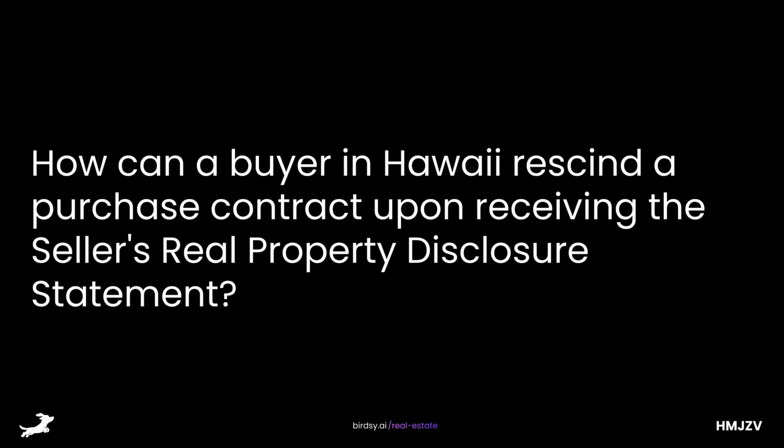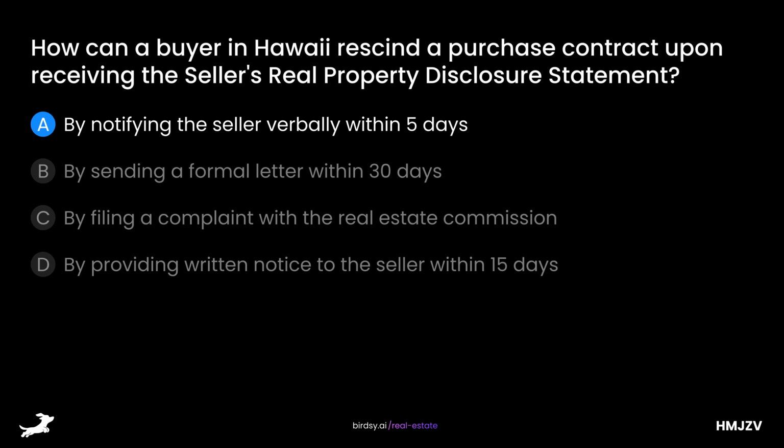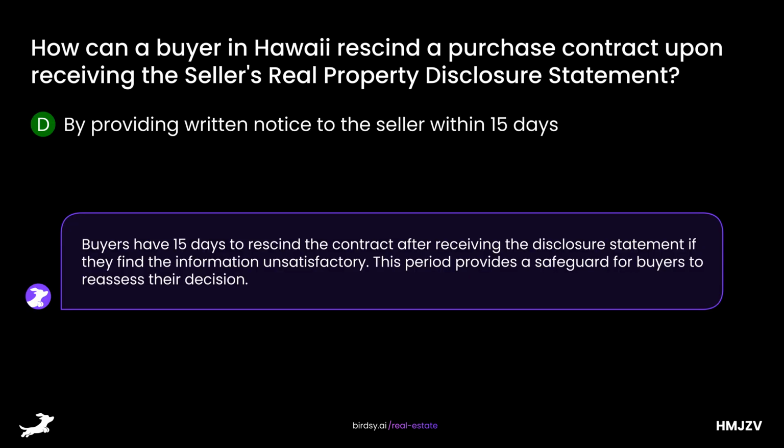How can a buyer in Hawaii rescind a purchase contract upon receiving the seller's real property disclosure statement? Is it A, by notifying the seller verbally within 5 days, B, by sending a formal letter within 30 days, C, by filing a complaint with the Real Estate Commission, or D, by providing written notice to the seller within 15 days? The answer is D, by providing written notice to the seller within 15 days. Buyers have 15 days to rescind the contract after receiving the disclosure statement if they find the information unsatisfactory. This period provides a safeguard for buyers to reassess their decision.